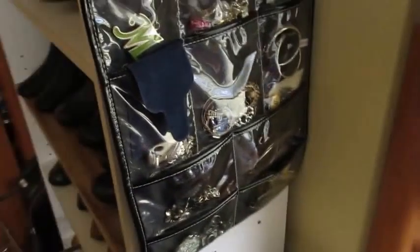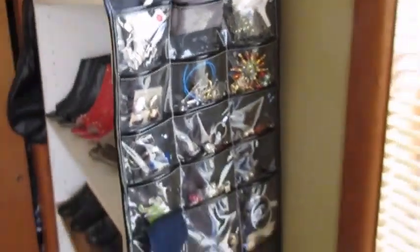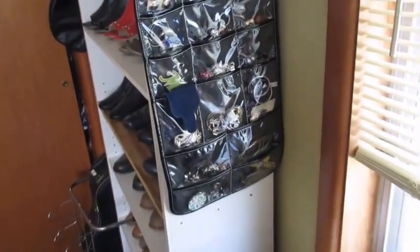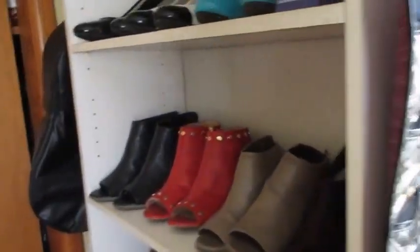Okay, on the side of this rack is a lot of my earrings that I keep in this because it's just easier to find, and I have so many. I just didn't know what else to do with them. You know, earrings are so small. Okay, let me back up so I can show you.